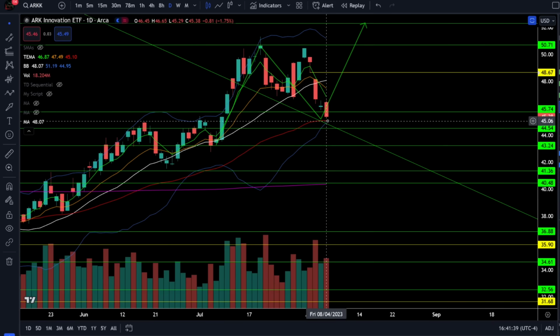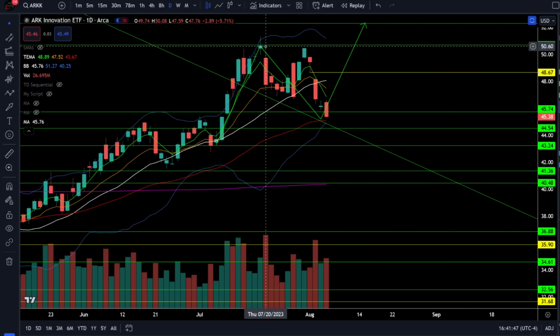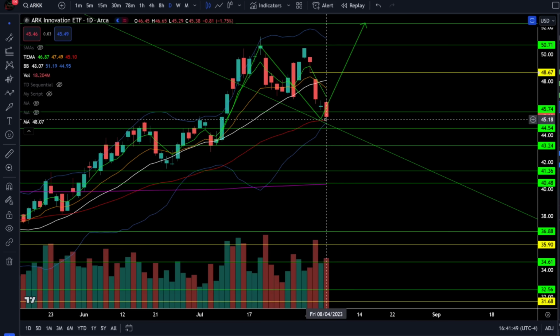What I'm telling you is there's a clear risk level at 45, and it's more likely that we're going to bounce and continue into the bull trend because we have such a powerful bull trend breaking out of the bear market resistance. So watch that level very closely, and if we bounce from it, you can instantly get more bullish.